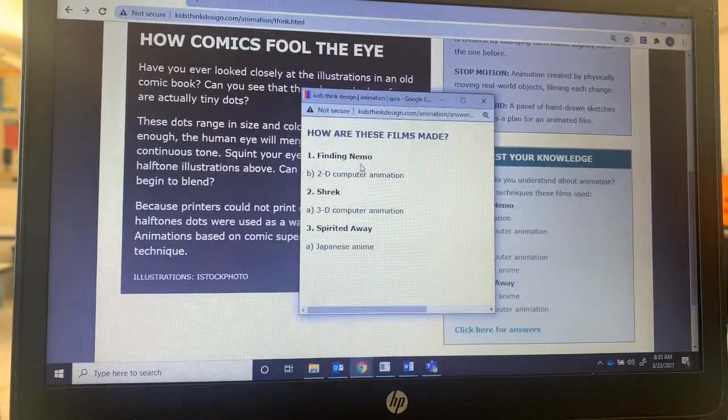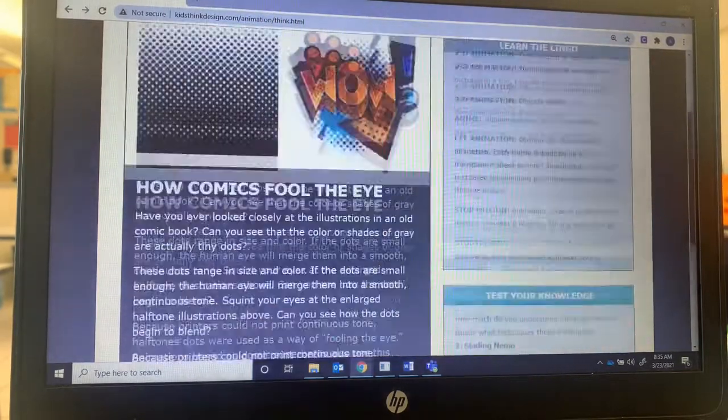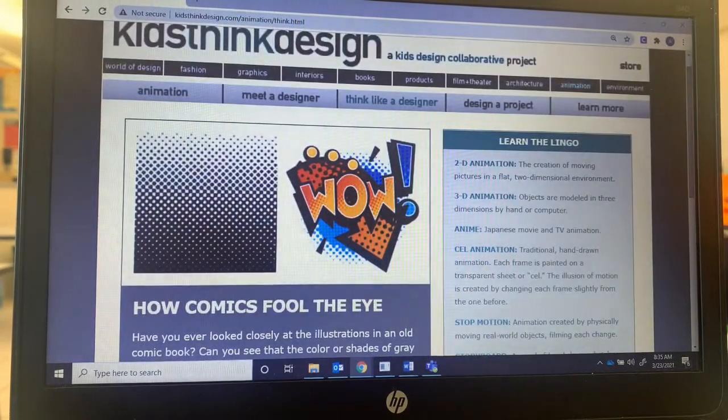And it says Finding Nemo was a 2D computer animation, Shrek was 3D computer, and Spirited Away was Japanese anime. So now I think we should learn more about the technology behind animation, and we're going to look at the technology behind creating a Pixar film.